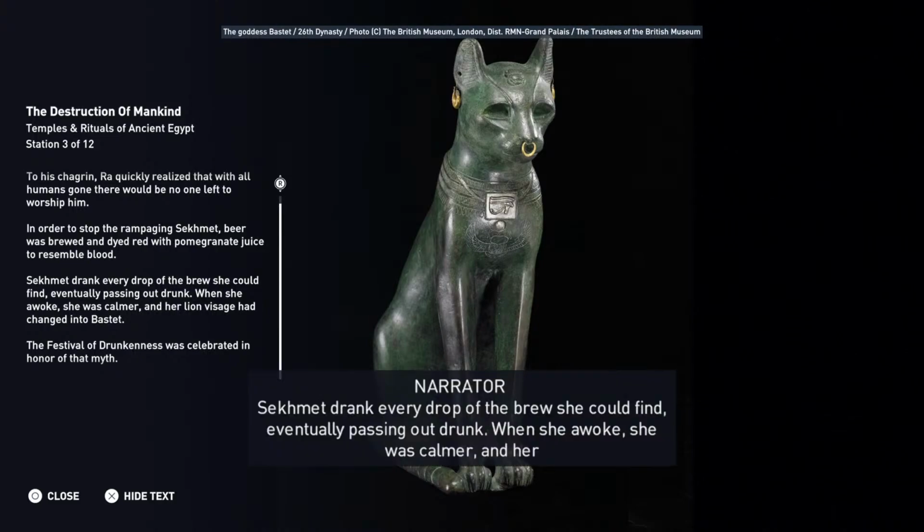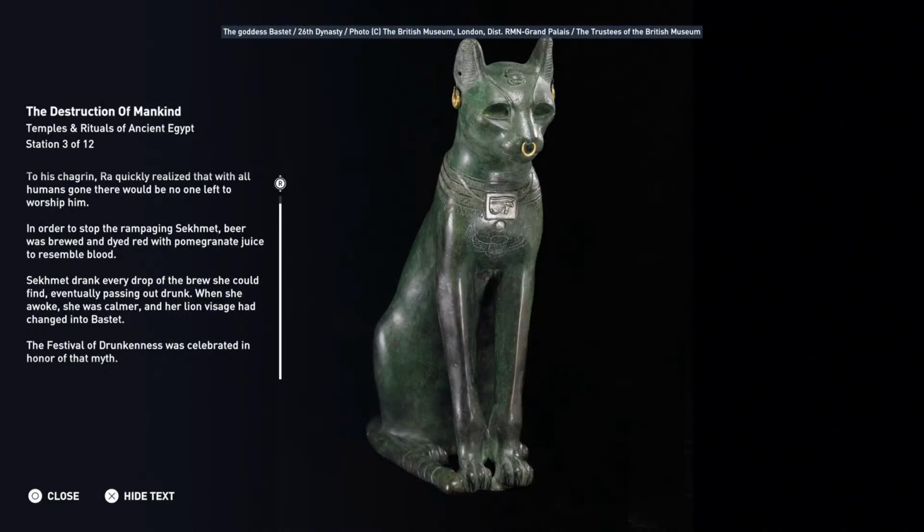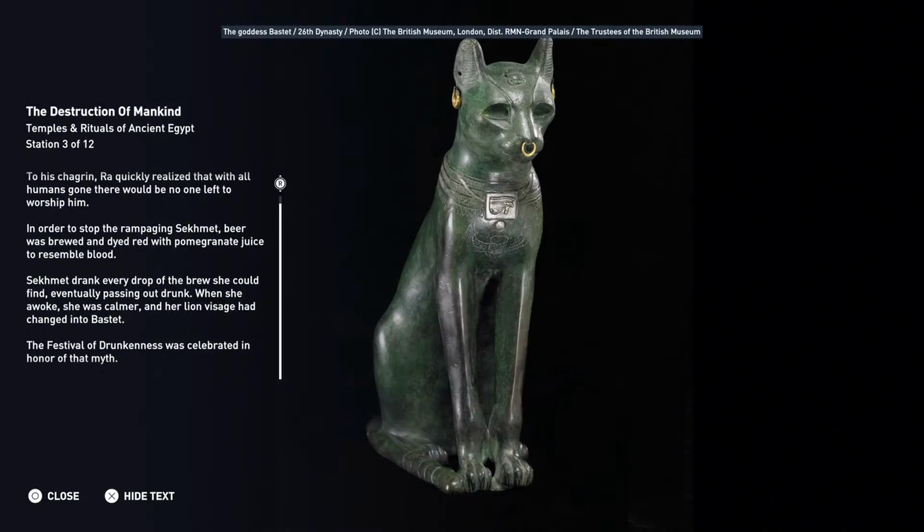Sekhmet drank every drop of the brew she could find, eventually passing out drunk. When she awoke, she was calmer, and her lion visage had changed into Bastet. The Festival of Drunkenness was celebrated in honor of that myth.